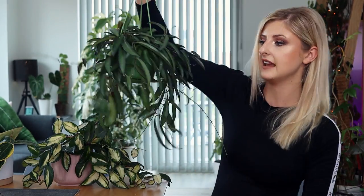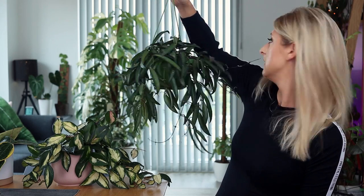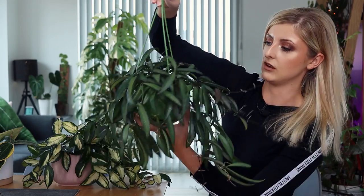There are plenty of online shops selling these, so this isn't a difficult one to get. I love this. I just love the way it looks. I don't know if you can tell very well. My Monstera is still trying to steal the show a little bit in the background. Oh my God, this thing is just getting all up in my hair.